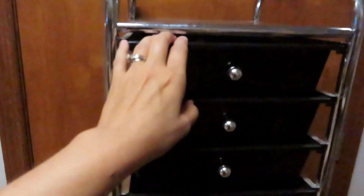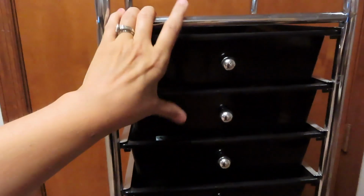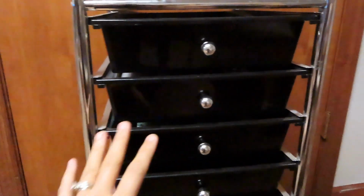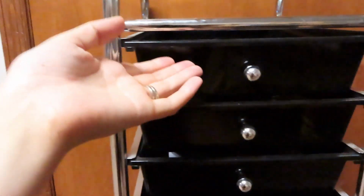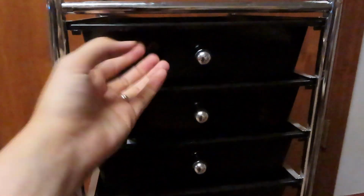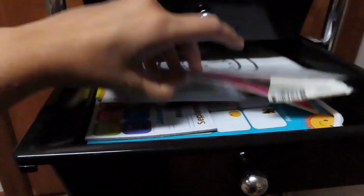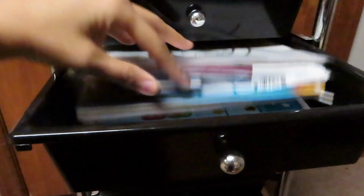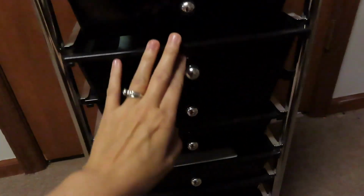So this is one of the first things that I bought, and I actually am ready to part with it now. I don't really use it anymore. It just kind of sits down in our old homeschooling area. And so this was, like I said, I used it to organize things like supplies and stuff like that. Little extras. See, we don't even use this stuff anymore. Goodness, I need to go through this and gift it to someone.